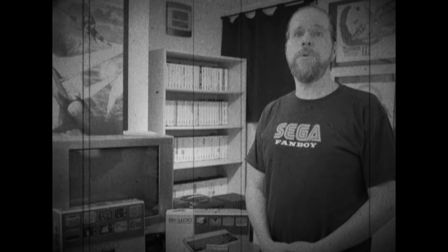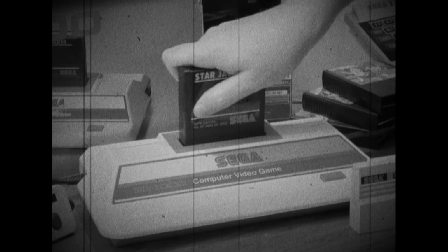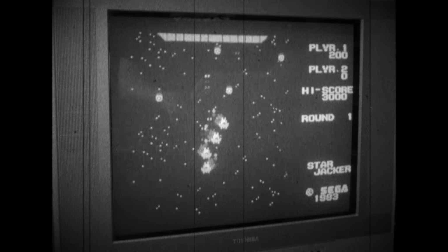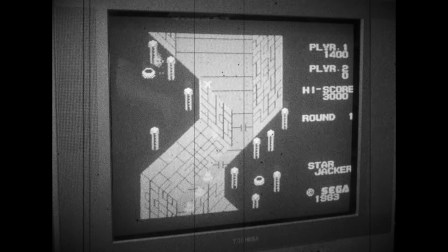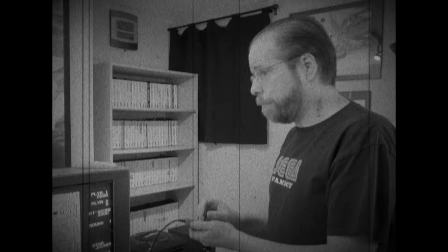Hello, friends. Do you want the latest in luxury entertainment? Then you want the SG-1000 computer video game from Sega. That's right, it's the SG-1000 from Sega, and it plays all of your favorite computer games, like Starjacker. Pilot a spaceship from the future to defeat the evil enemy. Oh no, my enemy's got the best of me. I'll have to give it another go, see? That's right, friends. Starjacker on the SG-1000 computer video game will keep you coming back for more. More death, that is, because I can't survive very long in this piece of shit. Get the SG-1000 computer video game from Sega. Live the future today.